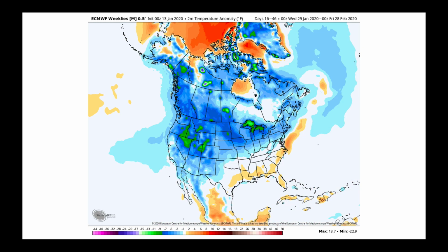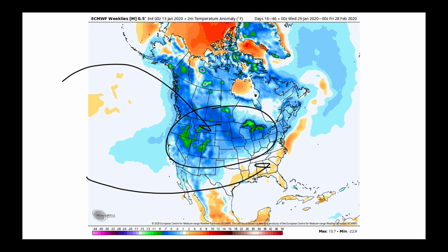In terms of temperatures, well, with that same pattern, this region is going to favor much more normal winter-like weather at times. In fact, it might be slightly cooler than average. And only down here from Texas stretching up through the East Coast do I think we see warmer weather. There is multi-model support for this. The CFSv2 sees a similar pattern to this as well.